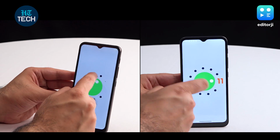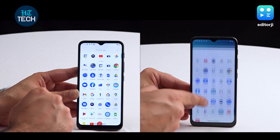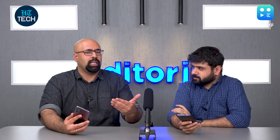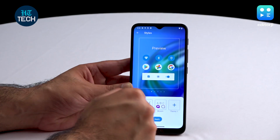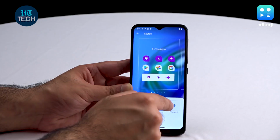Both phones run on the latest Android 11, which is great to see at this price point. Plus you get that near stock Android experience, so you get that clean experience. Some people prefer that, some people don't. Motorola also understands that some people don't like the stock experience, so they have given you personalization and customization features, where you can choose different themes and wallpapers, and change the fonts and icons. Which is kind of cool.